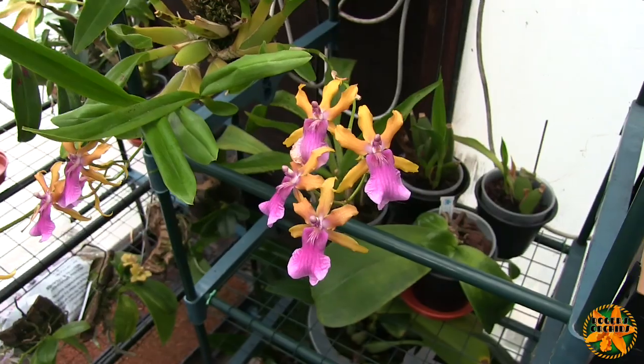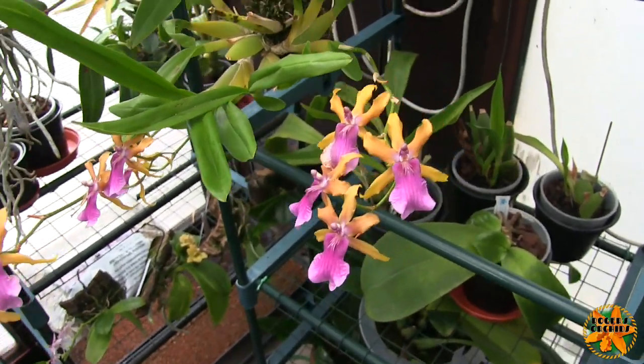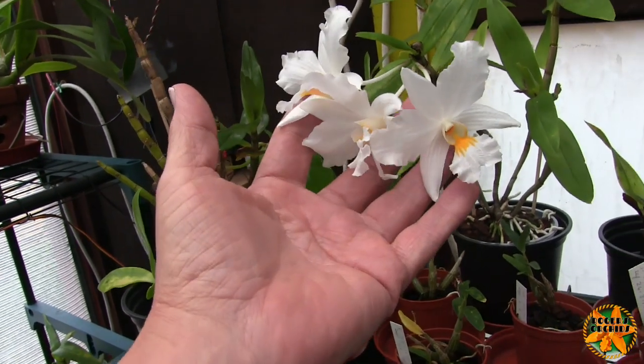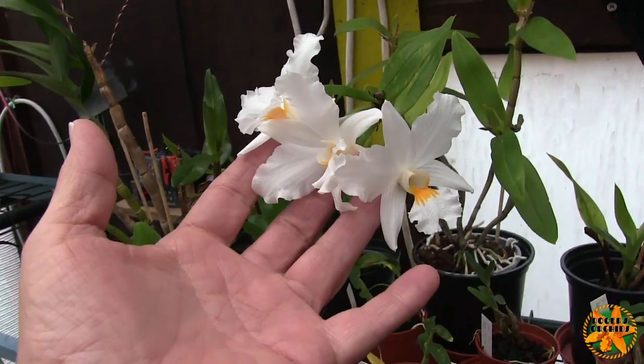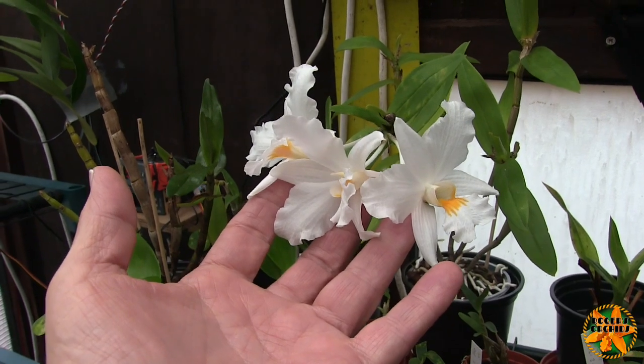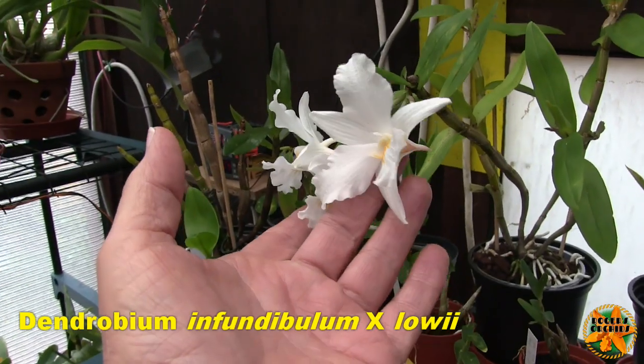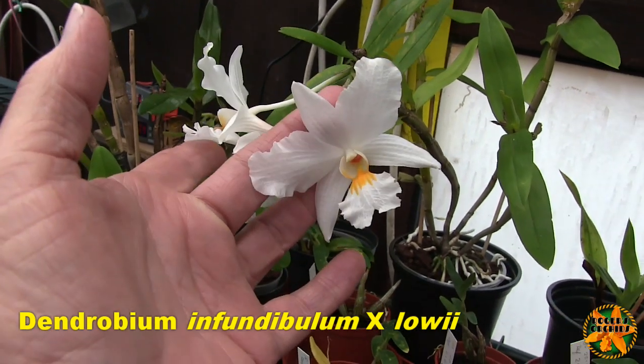There's an unusual colour combination there. And then coming around here, the black hair type Dendrobium is still got its blooms. I don't think they're going to be with us too much longer. Starting to show that papery look as they start to fade.